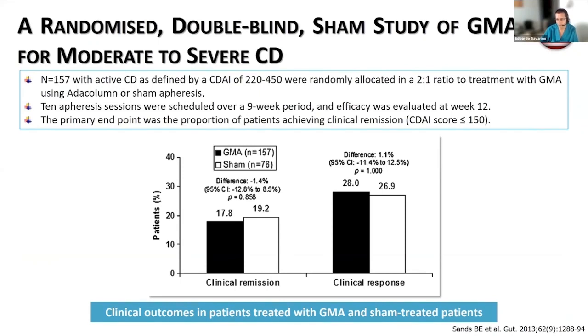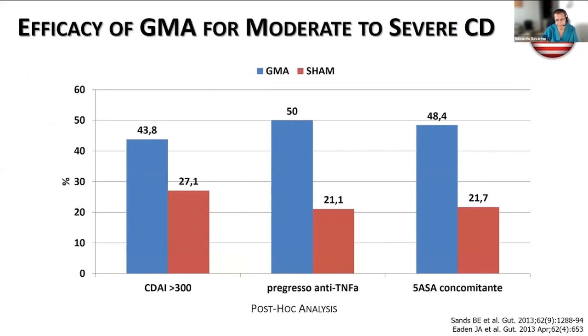Also for Crohn's disease and ulcerative colitis, there is data from a randomized controlled sham study in 157 subjects, also an American study, Bruce Sands is the first author again, published in Gut. In this case, the outcome data did not show GMA was better versus sham. However, in a post-hoc analysis, which analyzed the patients who had previously undergone treatment with anti-TNF or had concurrent 5-ASA or had more marked inflammatory activity with a CDAI greater than 13, GMA was in any case better compared to sham in the treatment of Crohn's disease.